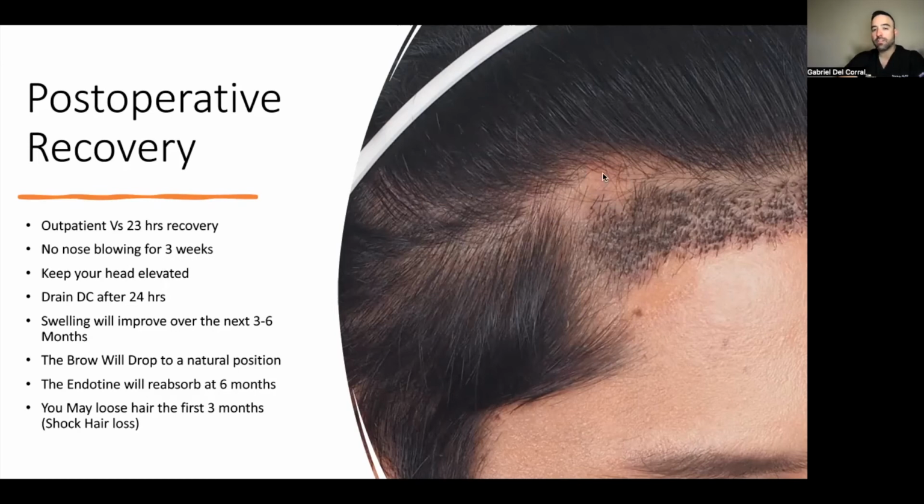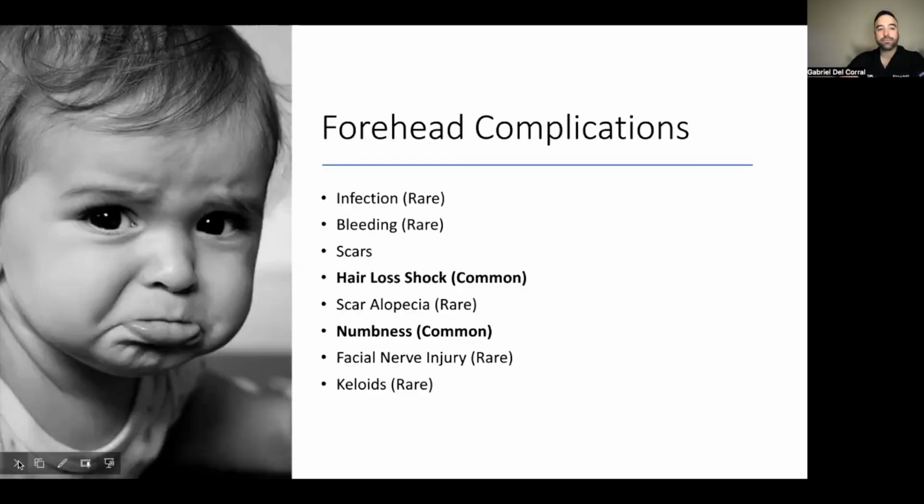But usually this can be treated over time, can be excised, and there are other methods to use to improve this. Shock hair loss is something that is completely independent of where the scar is. It can happen on the back of the hairline, and it's usually self-limiting and resolves in a couple of months after your surgery.